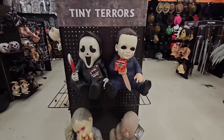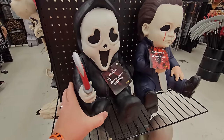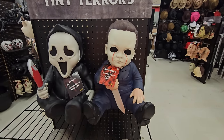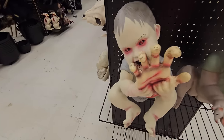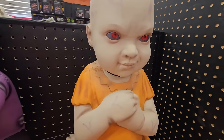Oh, look at this. We have the Michael Myers Horror Baby here and the Ghost Face. We're seeing Ghost Face in more stores than I thought we would, and we're seeing less Michael Myers than I thought we would. I really thought they would just churn him out this year, but I've only seen him in maybe two stores. We got the Hand Eater. We got the Rat Eater. Yes, I will kill you. I just don't know how.